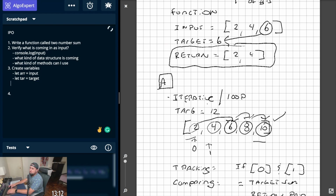I'm not going to write this out, I'm just going to do it in the same format here. This is a third variable that's going to store the matching pair, when I pair up those two numbers together. So I'm going to say paired numbers, and that's going to be an empty array. So let paired numbers equal empty array. All right, I think I got all of it there.